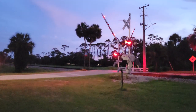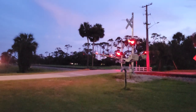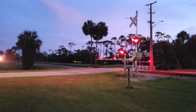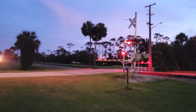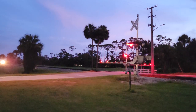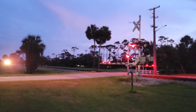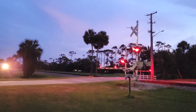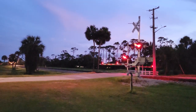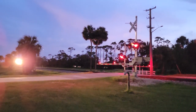All right, it's about 8:30 or so. This is Wilder Boulevard, Daytona Beach Golf Club. Got FEC 206 coming here. I wasn't gonna get it because it was a little bit too dark in my opinion, but I turned up the exposure a little bit on this. Hopefully it comes out okay. It'll probably have some noise in the finished video. We'll see.